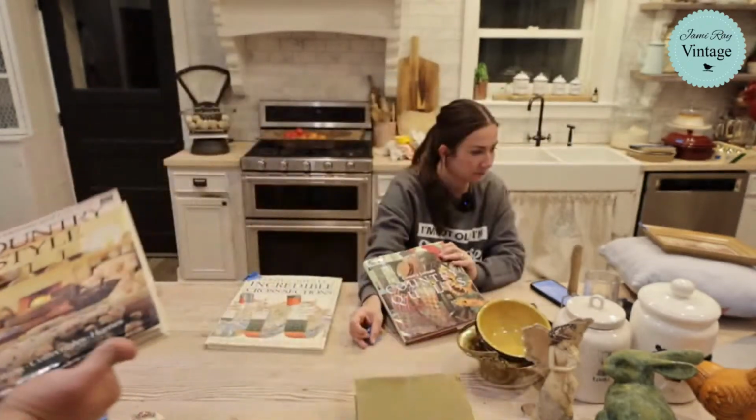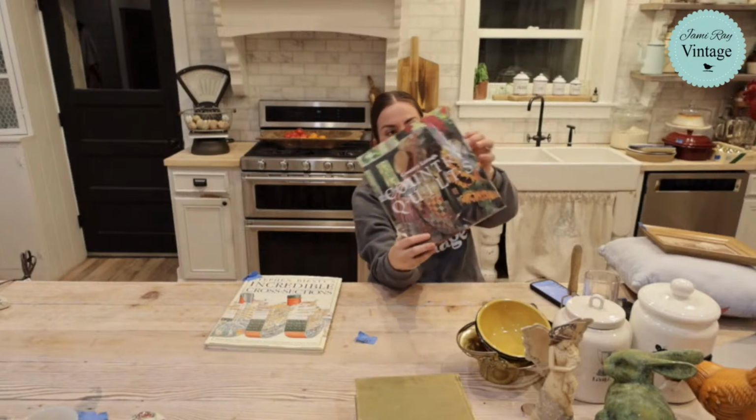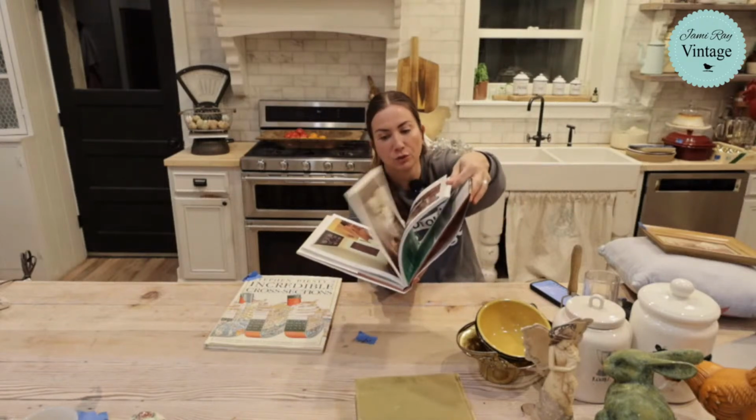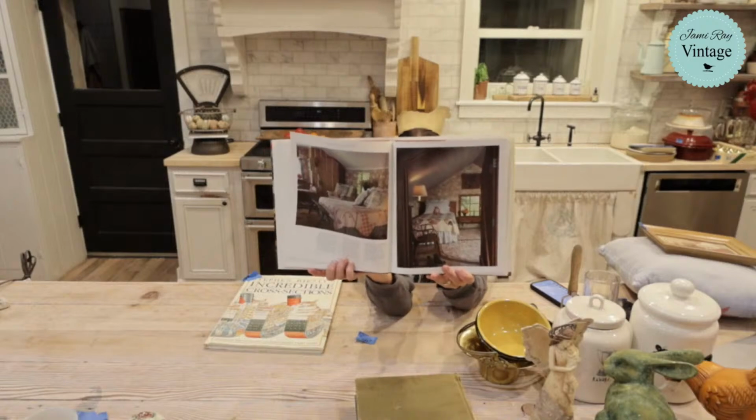Anyway, great book. Okay, next up, Country Quilts by Country Living. You guys love all the quilts that we buy. And this is, you can hear that spine crack. So even though it's older, it's not been used very much. And it's got the best country quilts in here, and it's $14.95.